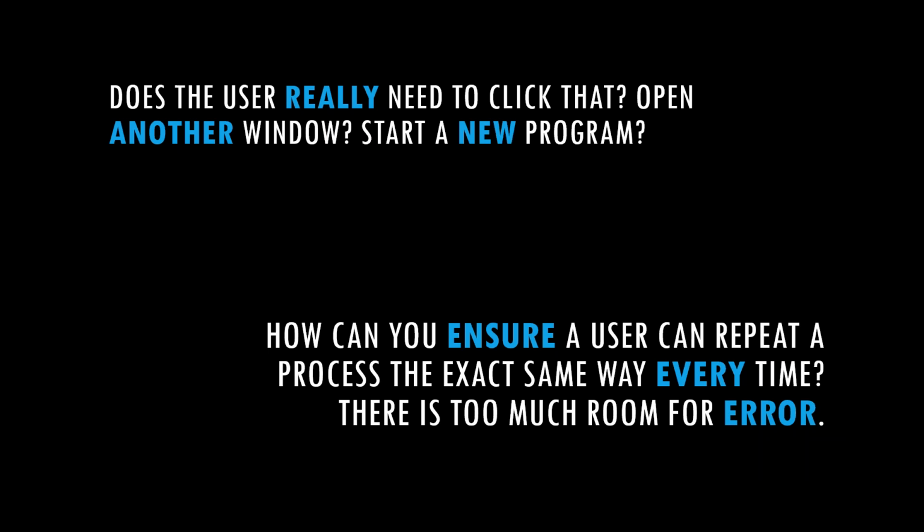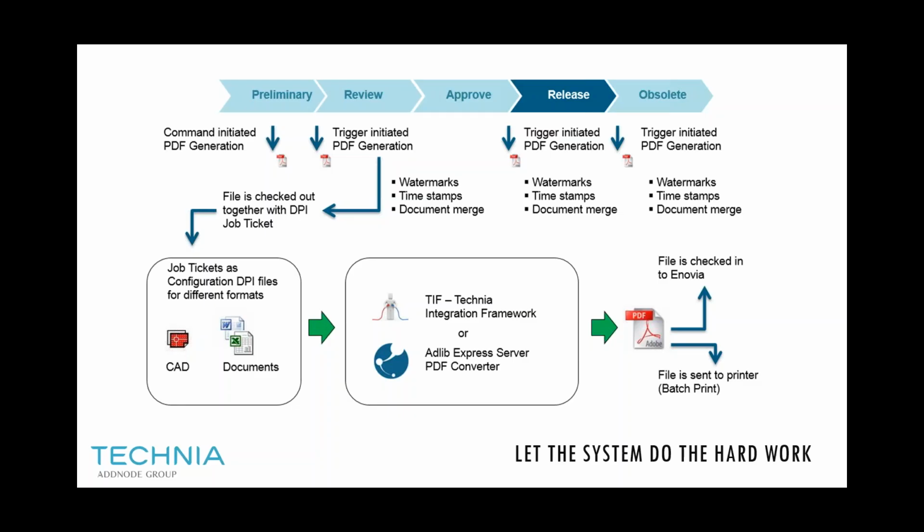So, say for example, if I'm responsible for generating the final PDF for approval in releasing a new document, I may need to open the CAD program to get a 2D rendering, save it, then open the PDF publishing software, then open the word processing software, and then somehow merge them all together to make a document that employees can reference as our final approved document. But what if something changes along the way? Do you really want the user to go all the way through that process every time? And how can you make sure that they're doing it the exact same way they did it the first time? There's just way too much room for error.